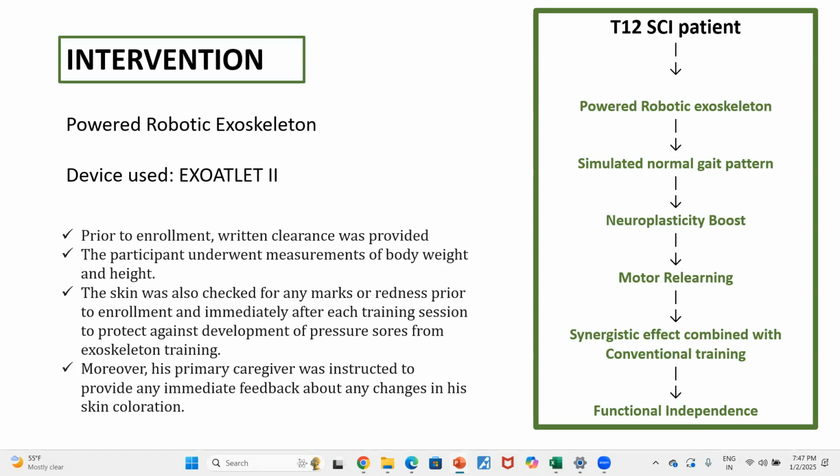So prior to enrollment, a written clearance was provided. The participant underwent measurements of body weight and height. Skin was also double checked for any marks of redness prior to enrollment and immediately after each training session, so that we can protect against any development of pressure sores from exoskeleton training. Moreover, his primary caregivers were instructed to provide immediate feedback about any changes in his skin coloration.